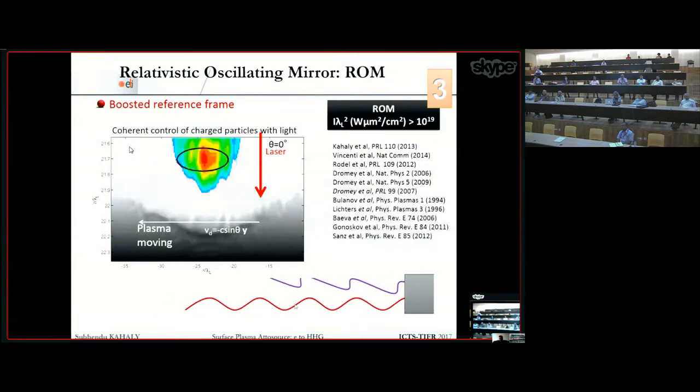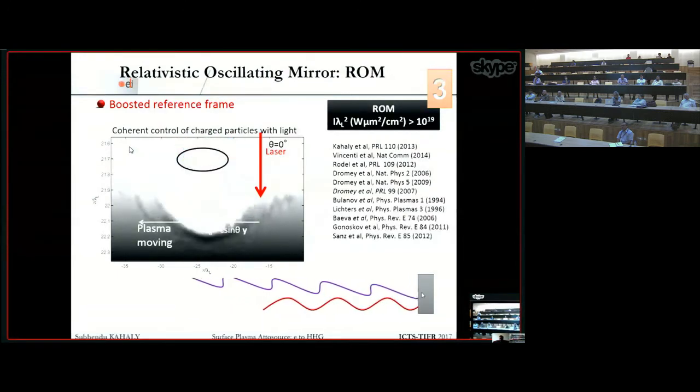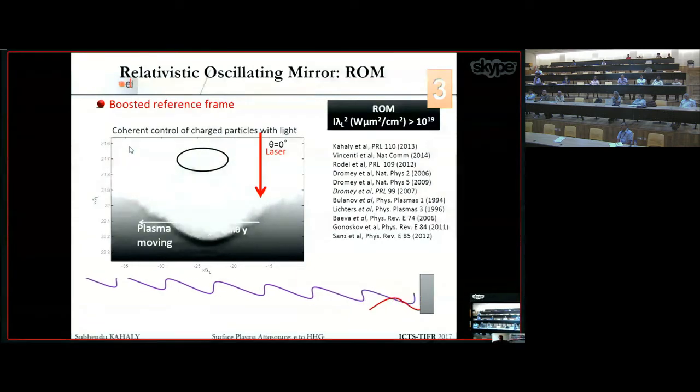It's the incident laser, let's say a sinusoid for explicitness. Then it imprints Doppler spikes. And if you filter out the fundamental, then you are left with attosecond pulses in time domain and higher order harmonics in the frequency domain.